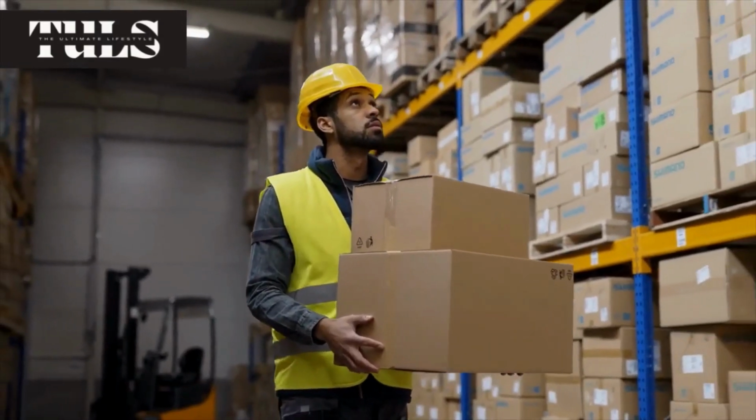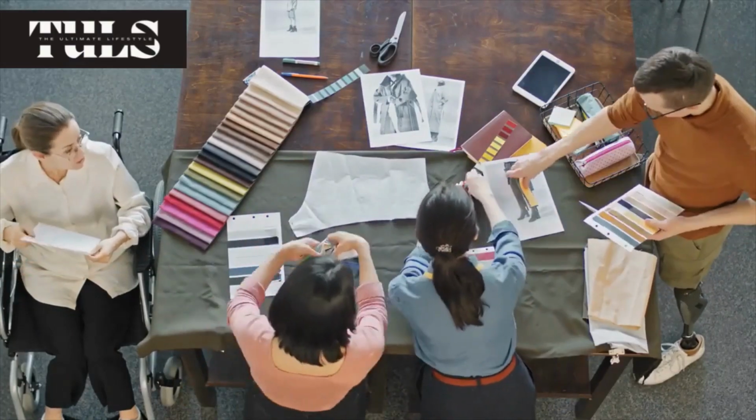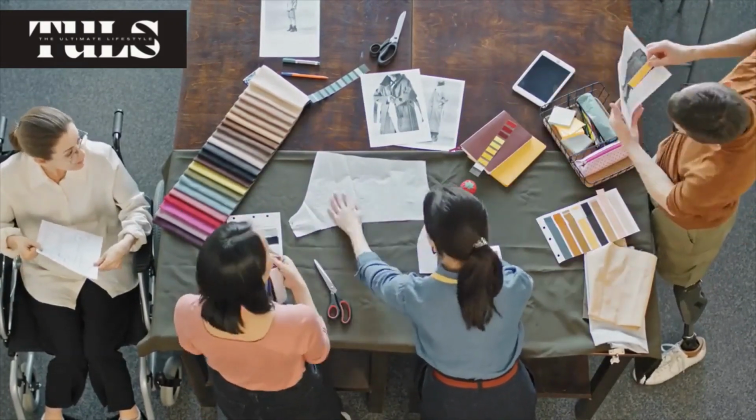Stock up on inventory. Building a strong inventory is key. Connect with fashion designers, attend trade shows, and carefully curate your collection to ensure it reflects your boutique's unique style and resonates with your target audience.